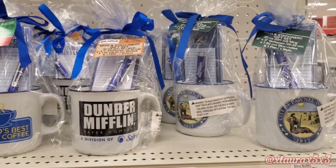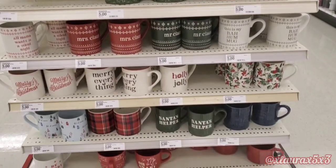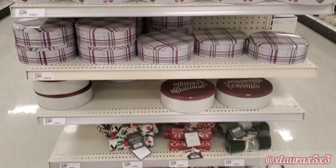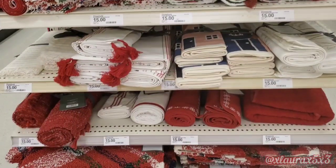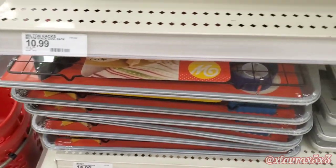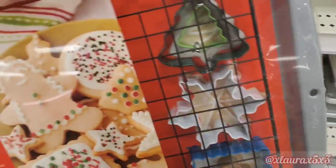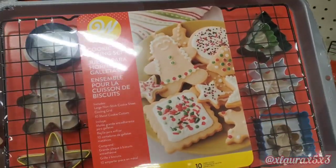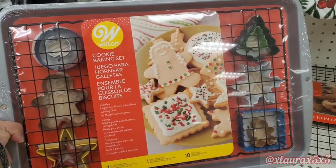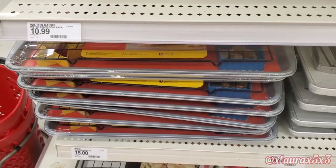I took some small clips of the sections I have gone over already, just in case you missed these items or those videos and are wondering what I'm talking about. I went over everything here already, so definitely check out previous Target Shop with Me's. This baking sheet set is new. I thought it was a nice idea if you have a friend or somebody that loves baking. This is priced at $15. It does come with 10 cookie cutters total. As you can see, there's two different sized trees, two different sized ornaments.